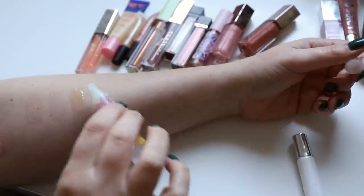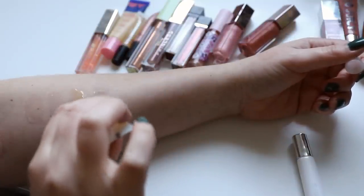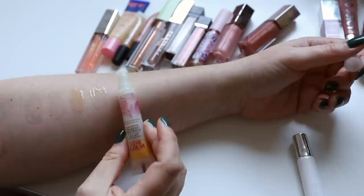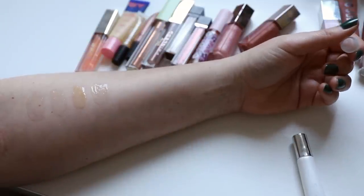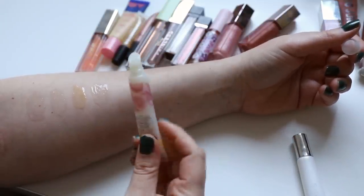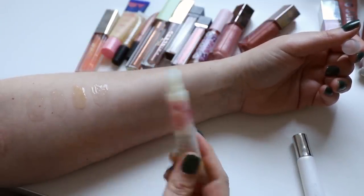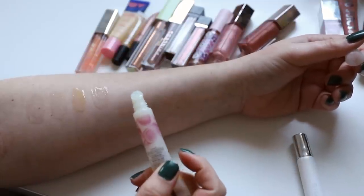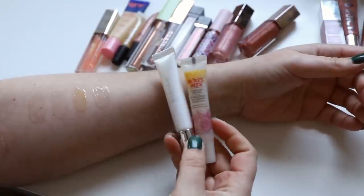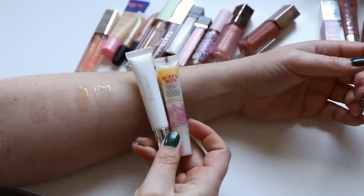Then I've got the Burt's Bees. This one has a beautiful passion fruit scent to it. This is a lip oil, so it's like a thinner lip gloss with oils in it, and it smells so nice. It's like someone's just got some passion fruit juice and squirted it in my nose, and I'm here for it. I'm not gonna do a 50-50 split the whole way through this, but obviously these are very redundant.